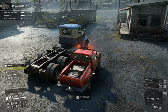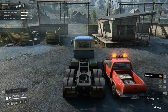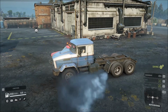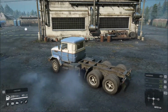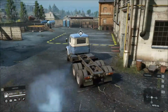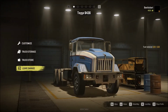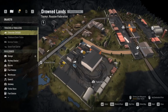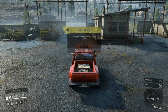So now we have the Tayga 6436, and now it's fully repaired and full of fuel. The first thing we're going to do with it is put it in the garage. One of the very first upgrades I would really consider doing on this is tires. So let's move this to the garage and retain it. And let's go ahead and grab our truck and recover that.